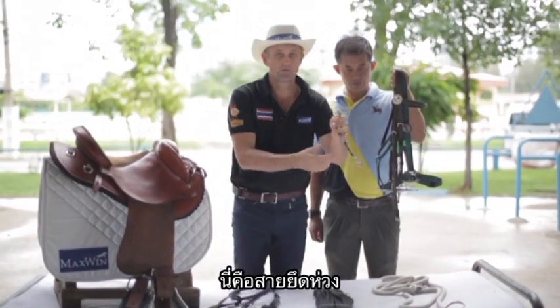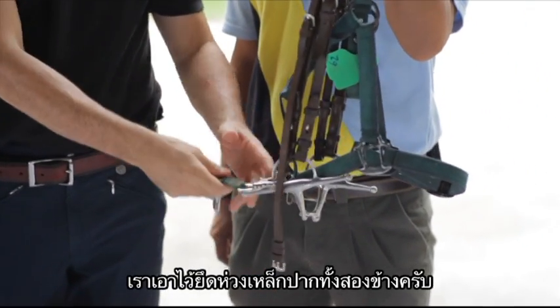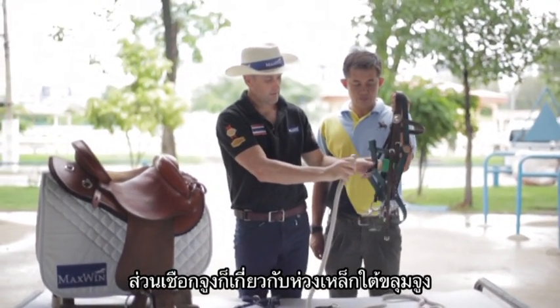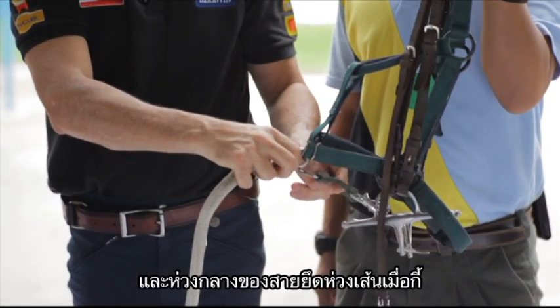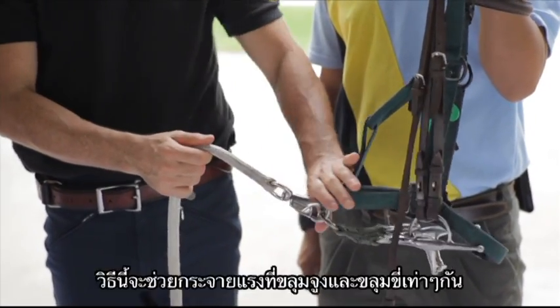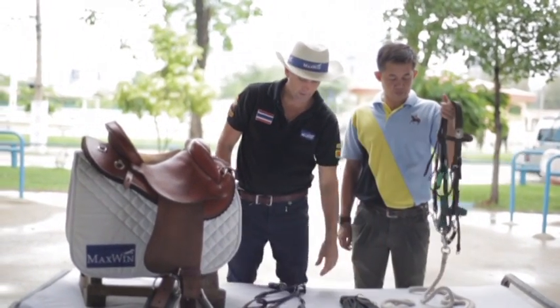This is what we call a double clip lead. So we need to connect it to either side of the bit. Then our lead is connected to the bottom ring of the head collar and the ring of the double clip. To have more control, but not totally on the mouth, equal parts to the head collar and bridle.